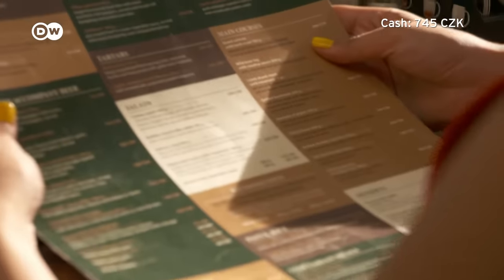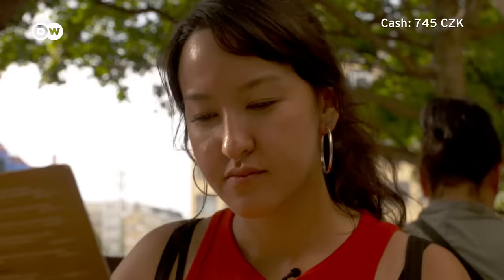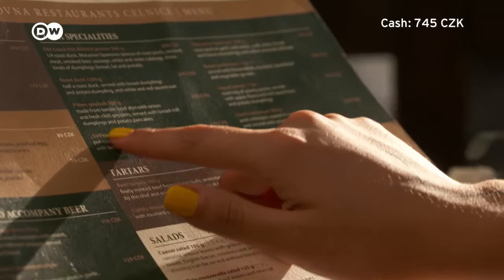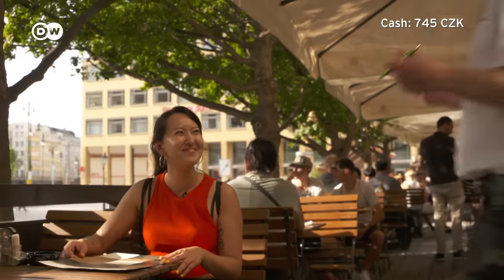After all that sightseeing, I'm starving. My tip is to hit up a cozy pub or a laid-back gastropub for Czech food to avoid being super overcharged.